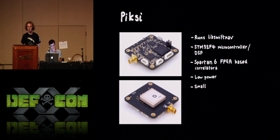We've also got a Spartan 6 FPGA on there, and it doesn't do anything that smart. It's just filled to the brim with very basic correlators, which the STM can go and program to perform correlations against different codes, or set all the parameters of the correlation, and just return the result back. It's low power depending on the firmware you're running. It's a little under half a watt. It's small. It's like a couple inches square. So these are our new tools.